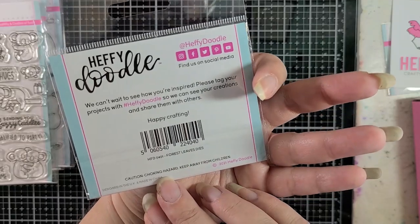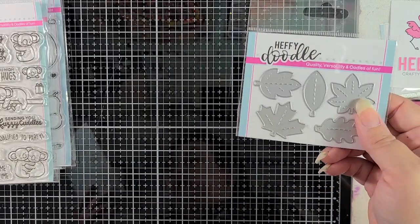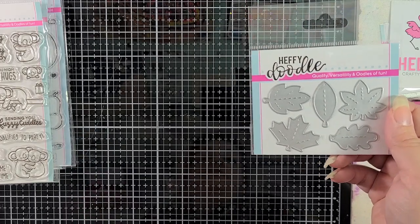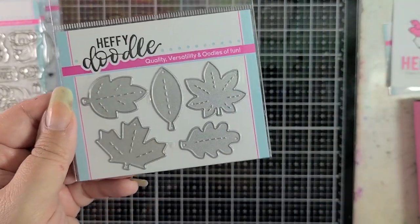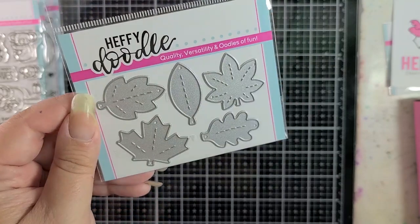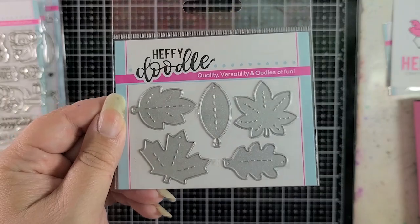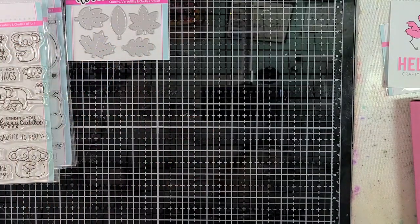Then I have these dies. These are called, let me check my list. Hold on. Forest Leaves dies. Aren't they great? And you might be like, well, Alison, how are you going to use that for sublimation? You'll see. It'll be in my tutorial. I don't want to give away the farm, guys. You'll have to just check it out when it's done. But they'll be used with my Artistry stuff.